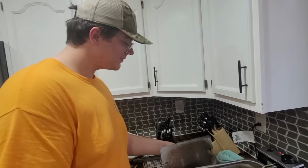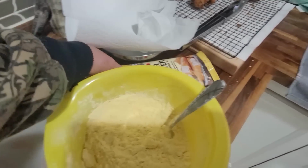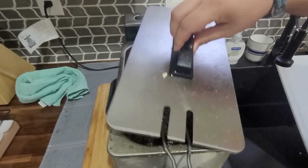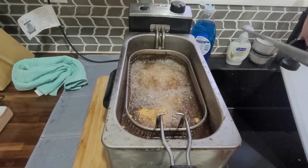Tell us what you're doing here. Frying that fat, baby. What are we frying in? Peanut oil. We got some batter. What kind of batter was it? Louisiana special. Is that buttermilk? It sure is. And then you're cooking it at 350. 350. Oh, baby. Golden brown. Let's see it. Oh, yeah. Beautiful.